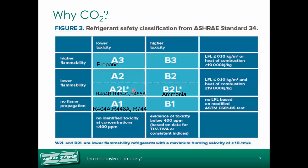A2L refrigerants, new refrigerants hitting the marketplace, starting to get into installed applications. Different refrigerants there. Less flammable than propane, really hard to ignite, but they do come with some additional safety concerns because it's flammable. You've got to take care of a leak, make sure you get the gas exhausted with it. So that exists. These systems fundamentally would look very similar to what you're used to, 448 or 404A in terms of compressor sizes, heat exchangers, those types of things.